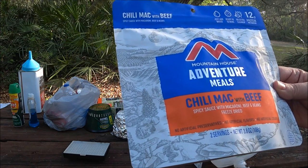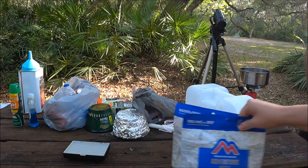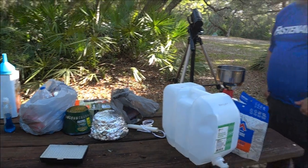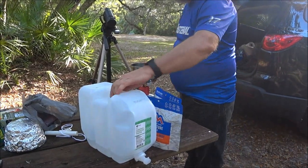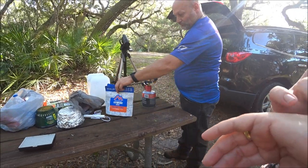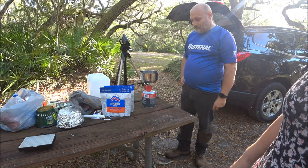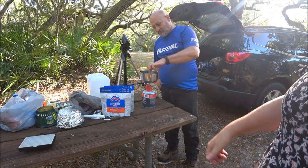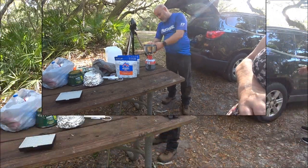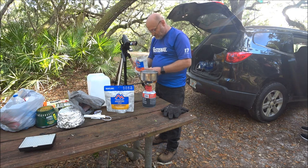Okay, so we're just going to have a light dinner and that will be it. He's going to get the water boiling, as you can see over here. He's got the water going, so there we go. Once the water's boiling, we'll open them up, put our water in there and see how well they taste. This is 4 minutes, stir and enjoy right out of the pouch. So that's what we want to do.